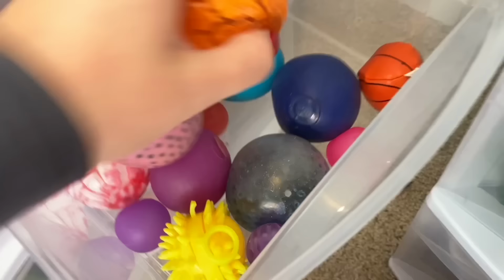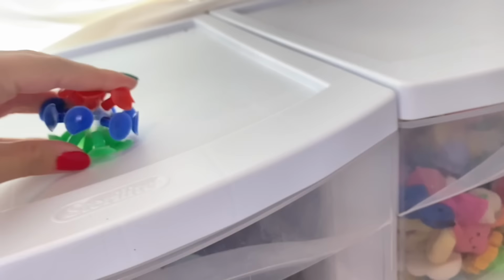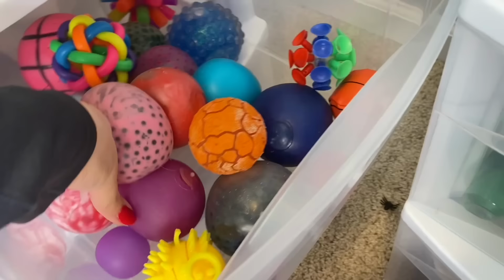This is a magma ball and it lights up. Oh, I almost lost it. Okay, there we go. I made it light up. I just kind of had to slam it a few times first. Oh, this is cool. Look, watch this, guys. It's not working. It's supposed to suction onto things, but I think because this isn't like a wooden table, it's not really working. Ew, this is disgusting.